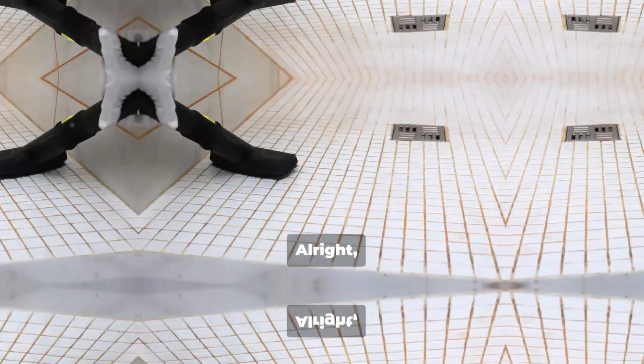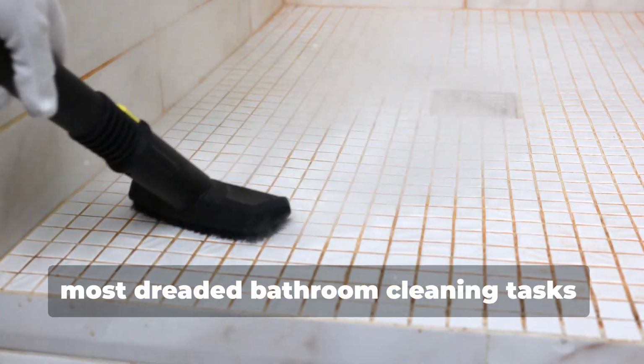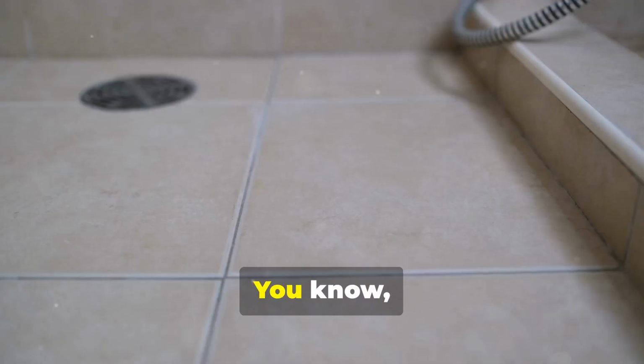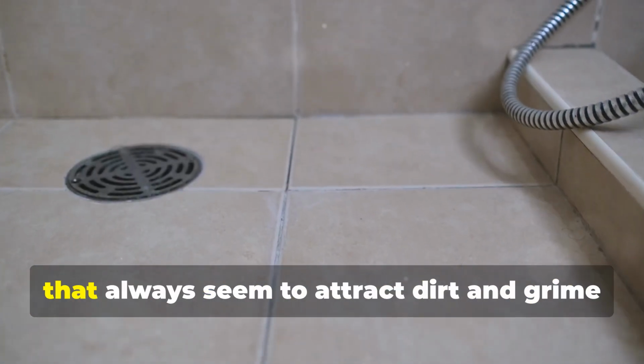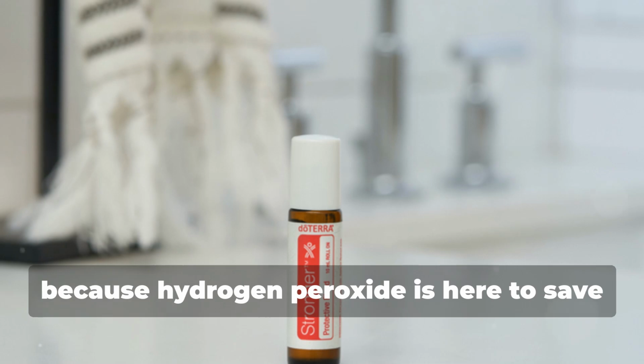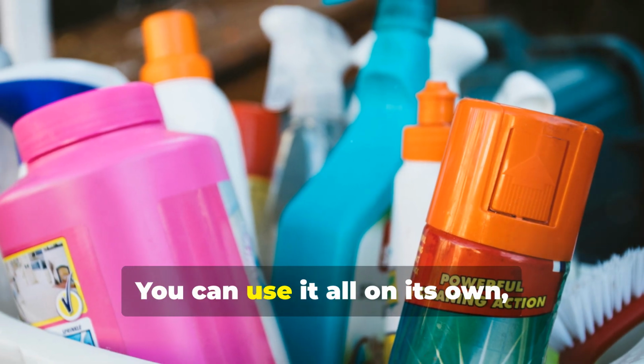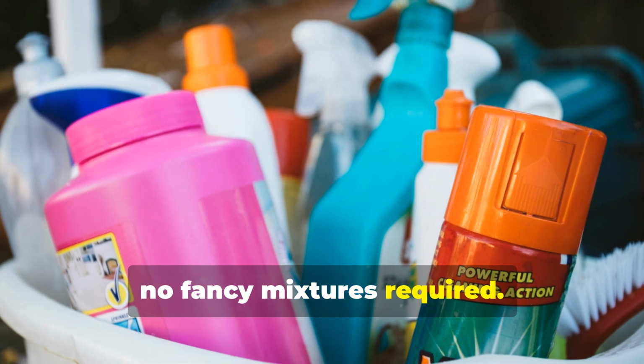Let's dive in. All right, let's kick things off with one of the most dreaded bathroom cleaning tasks, grout lines. You know, those little spaces between your tiles that always seem to attract dirt and grime like a magnet? Well, fear no more because hydrogen peroxide is here to save the day. And the best part? You can use it all on its own, no fancy mixtures required.